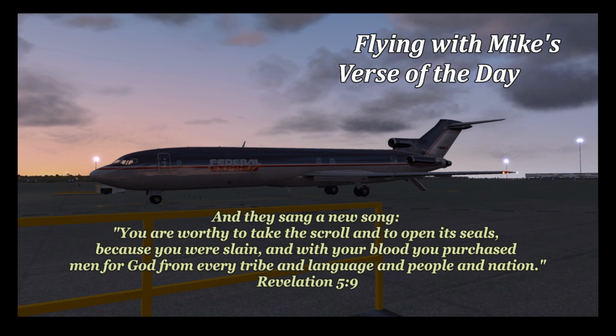Folks, the only person who was worthy to pick up the scroll, to break the seals of the scroll, and then announce the scrolls, is Jesus Christ. He is the one worthy. He is worthy for you, and you alone.